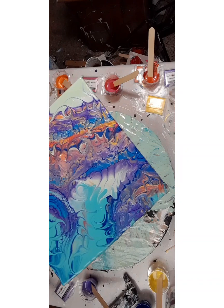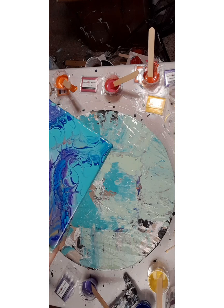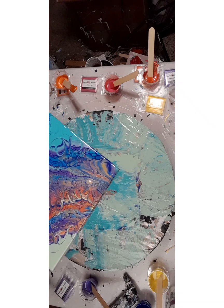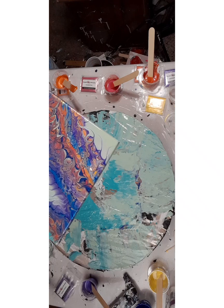Make sure you get all the drips off the bottom. Otherwise, everything will keep running off of your tile or your board, whatever you're painting on. So you got to make sure you get all the drips off and then come back 5 minutes later, something like that. Do it again. Sometimes you might even go back a third time. Just depends on what it's looking like when you go back that second time.